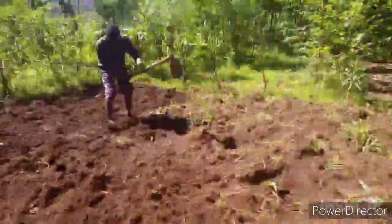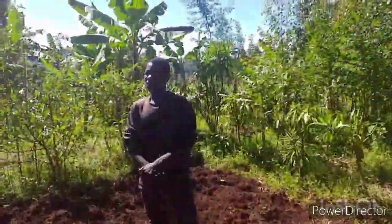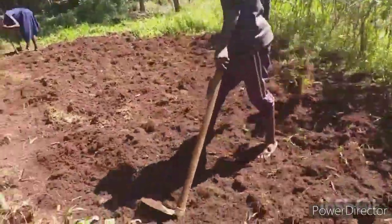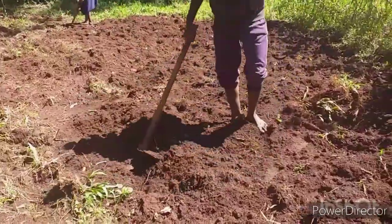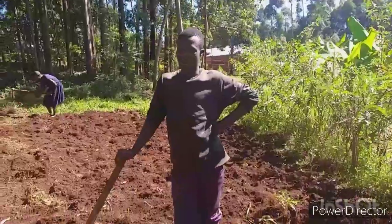So guys, what they are doing here, they are trying to clean the shamba so that they can plant trees on this section, because you can see there are many trees around here.